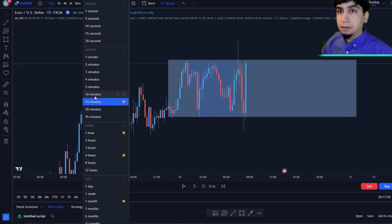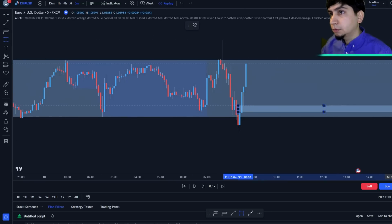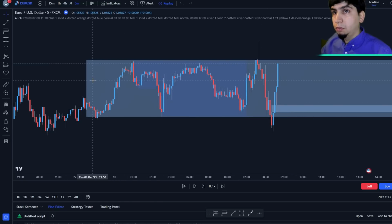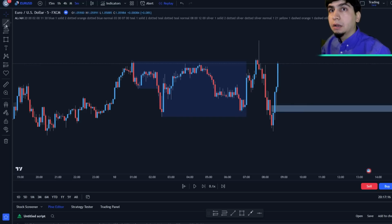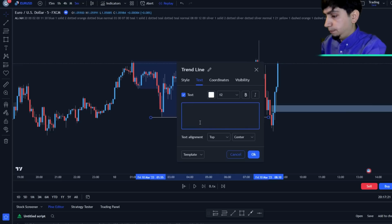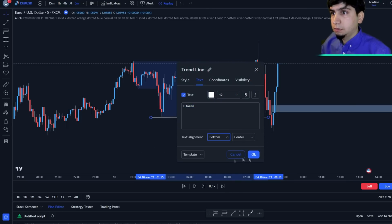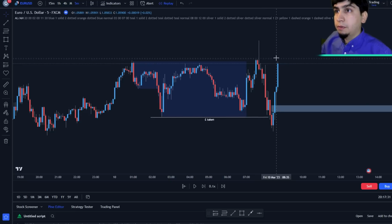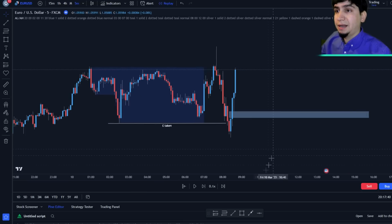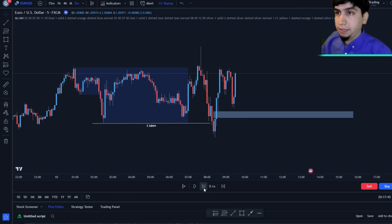Well, if you go to the 5 minute, price left behind this imbalance over here. Now let me remove this other thing so it's easier to see, but I'll annotate it so you guys can understand. I'm just gonna put liquidity taken. So we know that liquidity was taken, so let's put the bottom. From this area, price moved up. Now we have this area where there is imbalance, so price is likely to come and correct that, and we need to see how price reacts once it gets to that area.